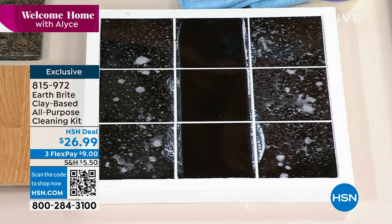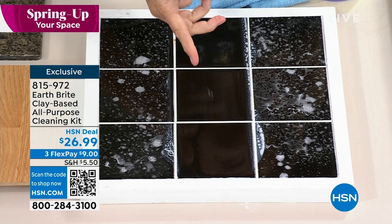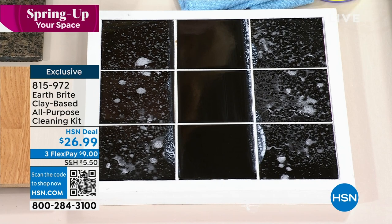We all love the big glass shower enclosure, but let's face it, everybody who takes a shower is not squeegeeing down like they're supposed to. Take a look at the tile. It cleans the grout. It cleans the tile. It leaves that beautiful finish. The best granite cleaner you have ever used in your life.